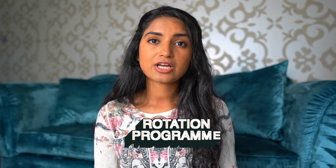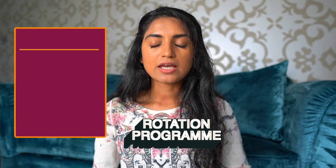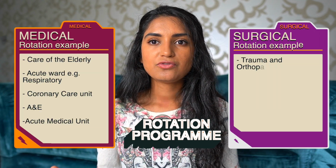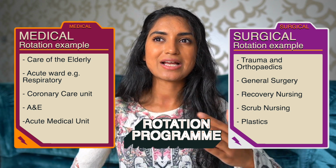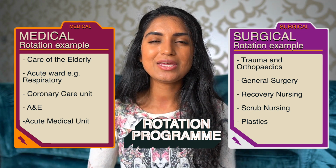You can even apply for a surgical or a medical rotation program. I think rotation programs are actually brilliant. If you think, okay, I want to definitely go down the medical nursing route, but you don't know exactly what type of medical nurse you want to be, a rotation program can at least offer you some options. And then at the end of your rotation program, you can then decide on what exactly you want to do.